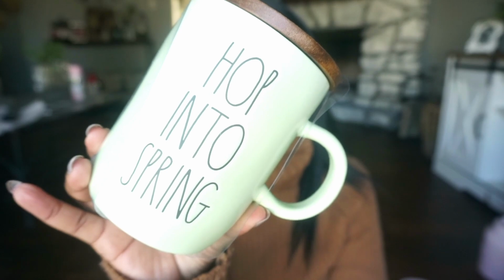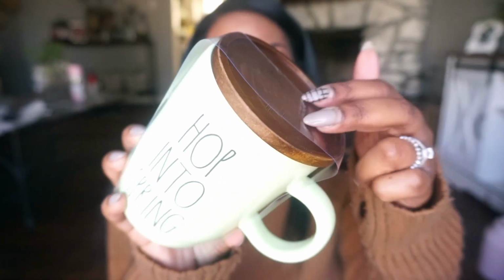It's just the Hop Into Spring mug with the wooden top, or you can use this as a coaster. These were $7.99 from TJ Maxx. I think there's another blue one that circulates. I really want to get my hands on that. Honestly, as far as any other basic Easter mugs, I don't think I need, honestly, if we're being honest.